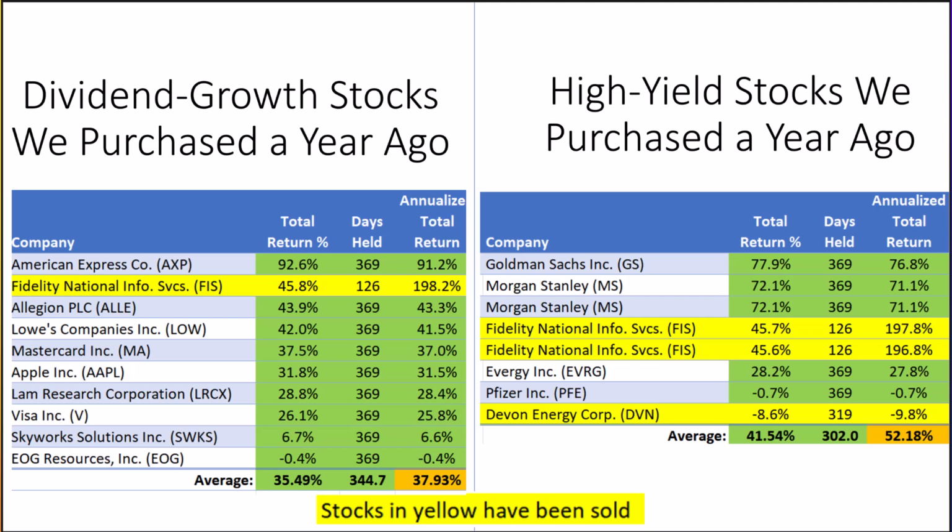Before we look at the 10 stocks we bought this week, here are the dividend-paying stocks we bought a year ago, along with their total returns, which of course includes dividends. Stocks in yellow, like Fidelity National and Devon Energy, have been sold. On the left side of the screen are the 10 dividend growth stocks we bought a year ago. Stocks in yellow have been sold, like I said. American Express has been the best performer so far, with a 92.6% total return in a year.